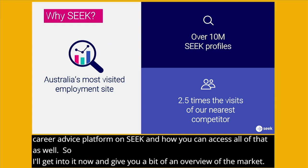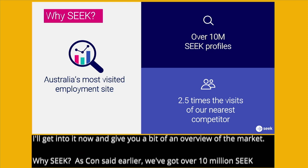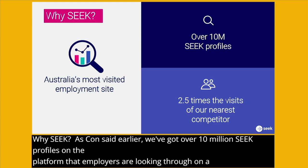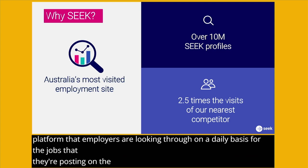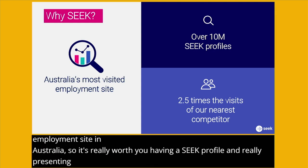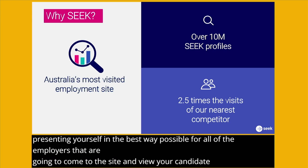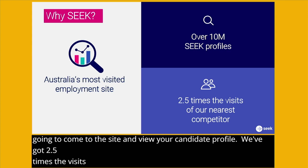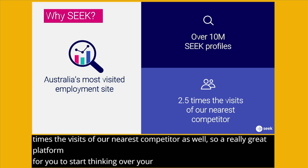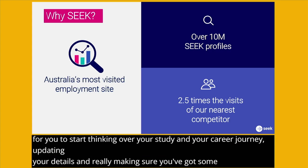So why Seek? As Con said earlier, we've got over 10 million Seek profiles on the platform that employers are looking through on a daily basis for the jobs that they're posting on the platform. So it is the most visited employment site in Australia. It's really worth you having a Seek profile and really presenting yourself in the best way possible for all of the employers that are going to come to the site and view your candidate profile. We've got 2.5 times the visits of our nearest competitor as well. So a really great platform for you to start thinking over your study and your career journey, updating your details and really making sure you've got some quality information in there that's going to stand out to employers.